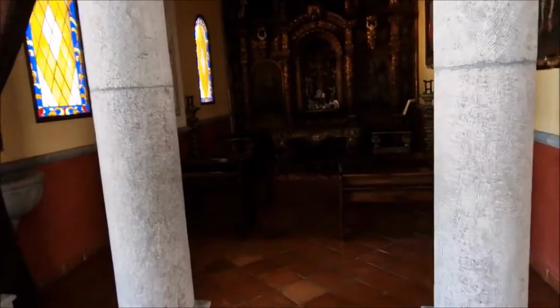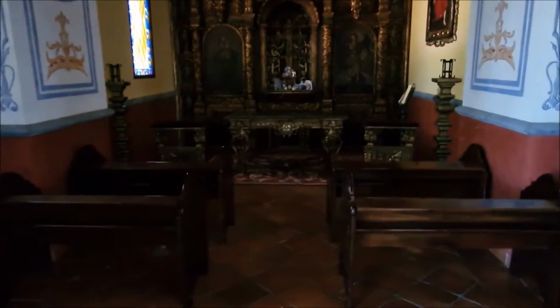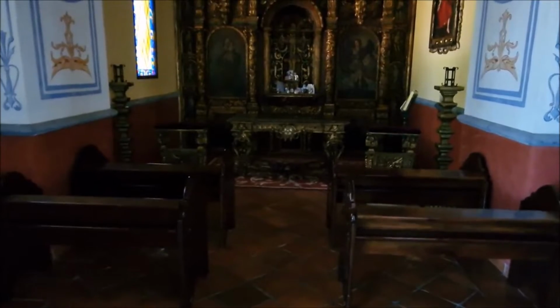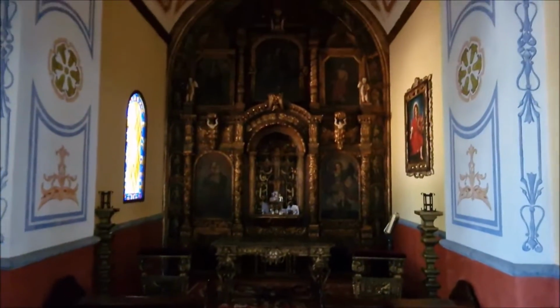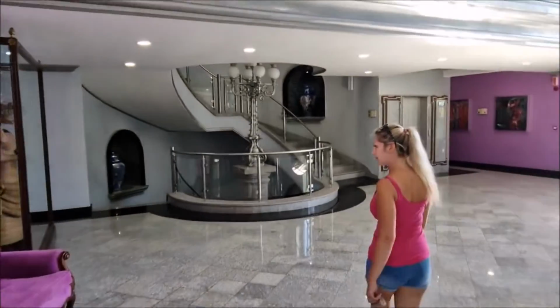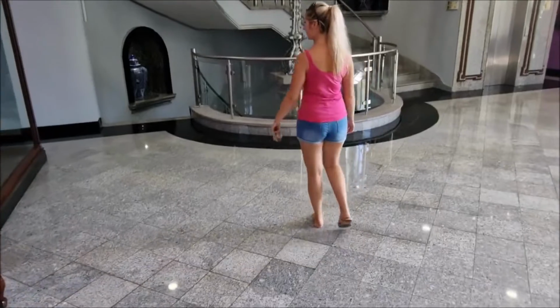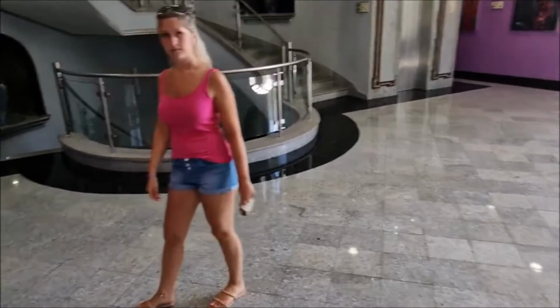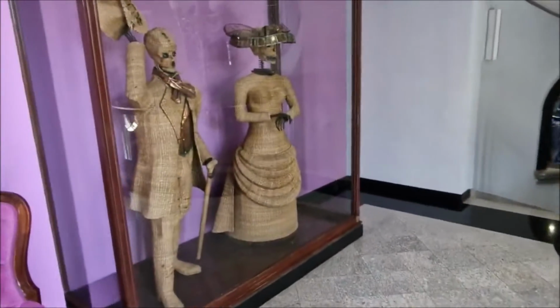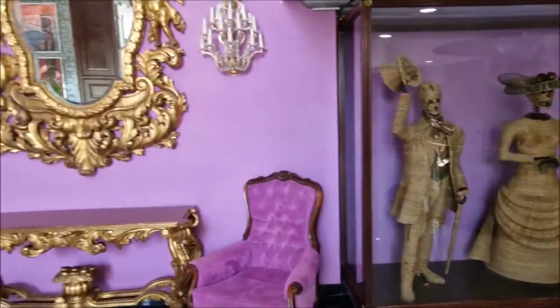Here's the first part here. This is a chapel where you can get married, where you can spend some time thinking about loved ones in the cool and the quiet, and it is beautiful. So on the left hand side then we've also got the stairs. These stairs lead up and down to the rooms. We'll show you the room that we're staying in later in the video, and it's just nicely decked out with a few bits and pieces here.